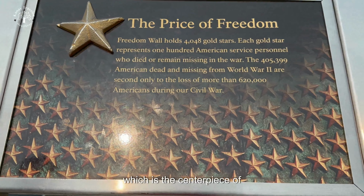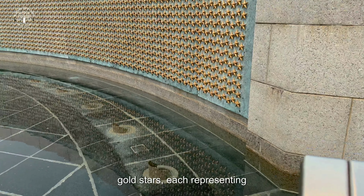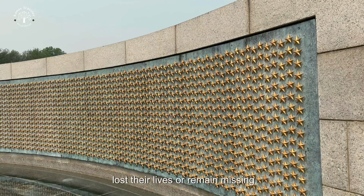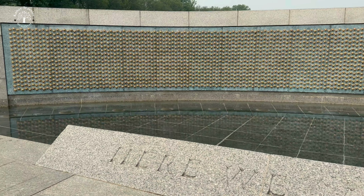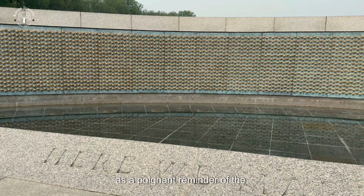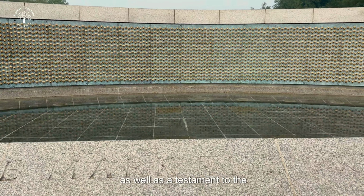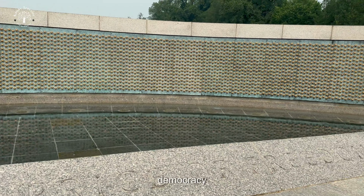The Freedom Wall, which is the centerpiece of the memorial, is adorned with 4,048 gold stars, each representing 100 American military personnel who lost their lives or remained missing in action during World War II. This striking display serves as a poignant reminder of the immense human toll of the conflict, as well as a testament to the selfless dedication of those who fought to defend freedom and democracy.